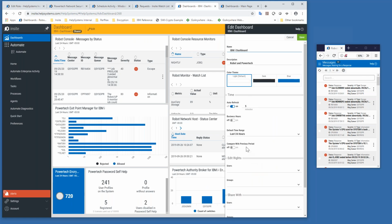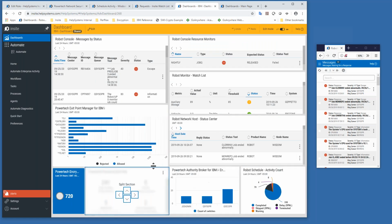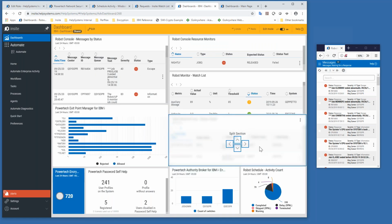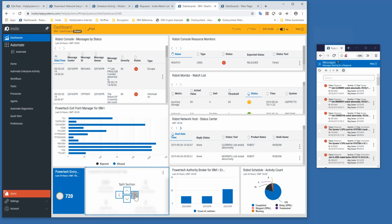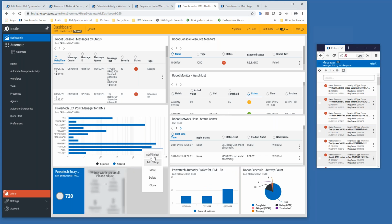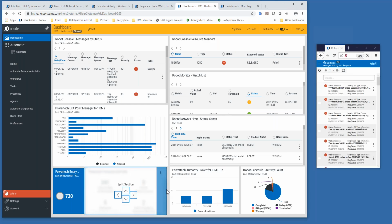This is the overall edit properties. What I wanted to show you here is you can set the dashboard to auto refresh, and you can also set the individual widgets to auto refresh. As I float over the dashboard widgets, I can take any one of these and, for instance, split it. Then I could say, okay, let's add a widget here. And I'm going to delete that. And of course, you can resize these windows as needed.